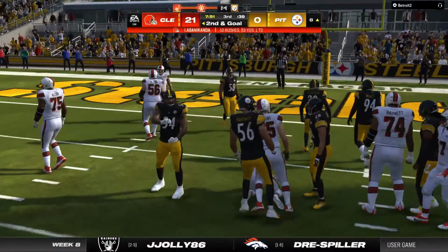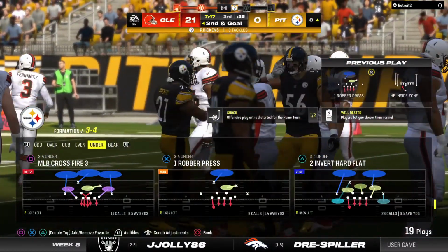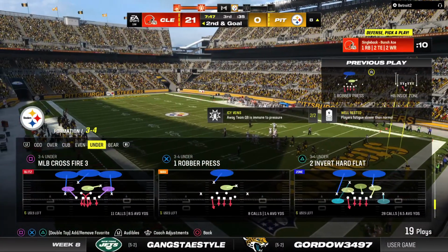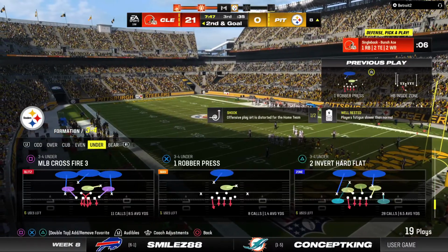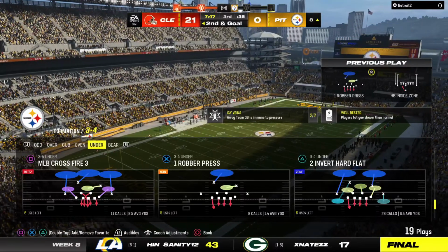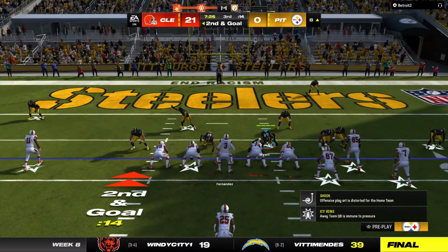And running room hard to come by here. He gets it down to the 8. He'll get 2 out of that run, and it's going to bring up a 2nd and goal. The yards may start getting a little tougher to come by down here near the goal line. That's good work defensively there on first down, holding them to a short gain. Here's 2nd and goal, operating from the 8-yard line.